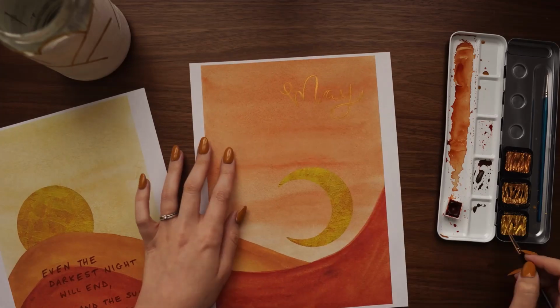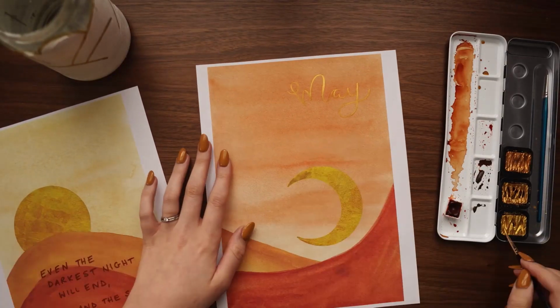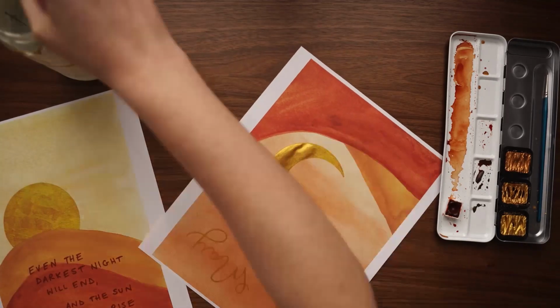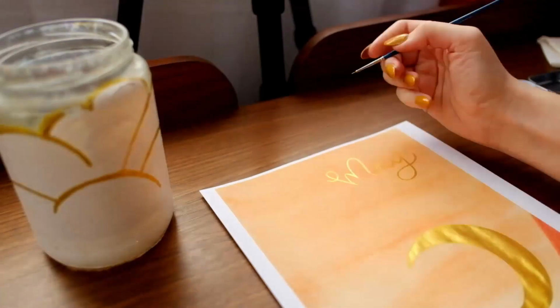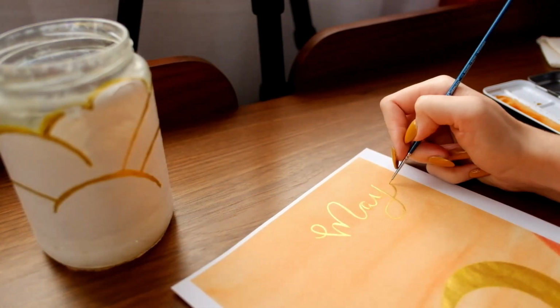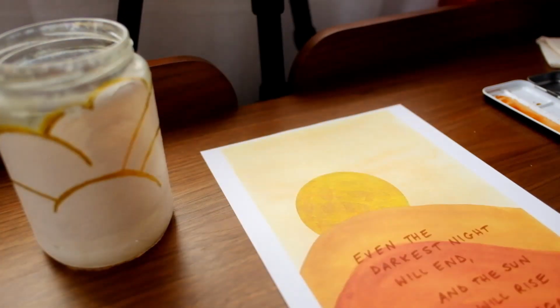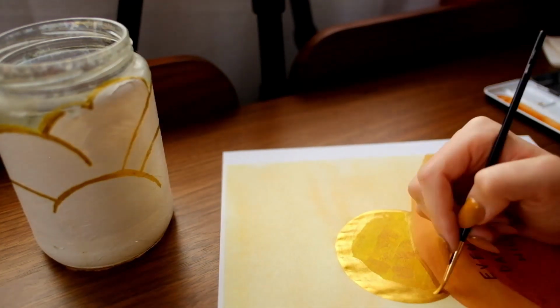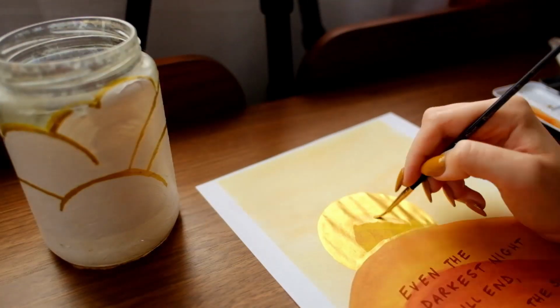You have to be a little careful using watercolor on paper as thin as standard printer paper. It's really easy to use too much water and to severely warp the page, so just try to be aware of that. I went back over my sun with more gold watercolor again to get that really reflective metallic look.